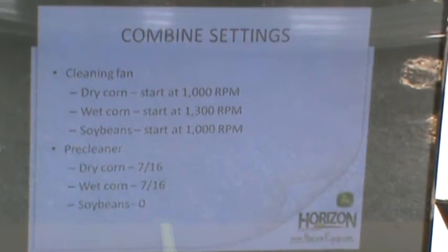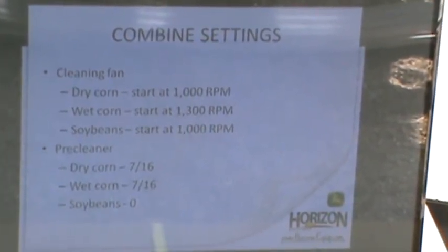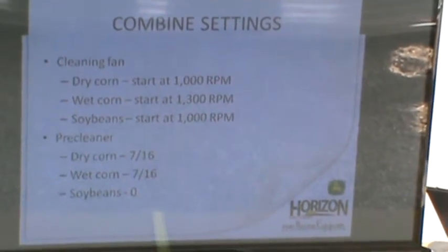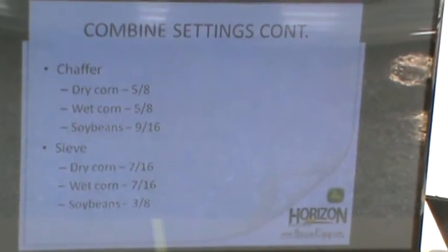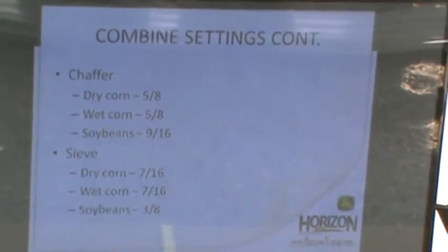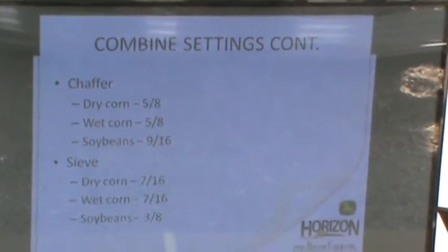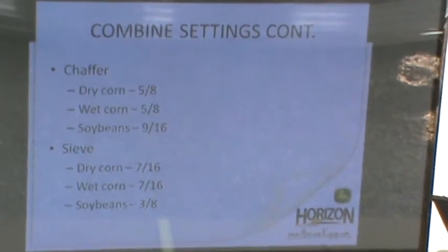And our pre-cleaner settings to start off with, dry and wet corn are both going to be set the same at 7/16, and soybeans will be closed. Don't want that grain falling down, or being blown out the back, I should say. Here we got chaffer, dry and wet corn will be set the same again at 5/8, and soybeans at 9/16. For sieve, dry and wet corn, same again, 7/16, and our soybeans will be around 3/8.